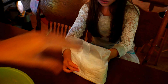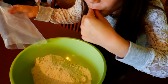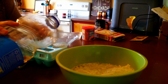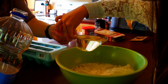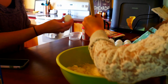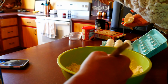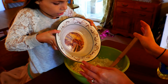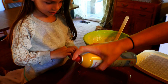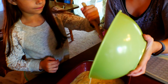Yeah, we're gonna bring this cake to Jesus. All right. Good job. Betty Crocker Super Moist Party Rainbow Chip. Vegetable oil. And I'll put it in. Got it? Good. Eggs. You're gonna do the eggs? All right. Uh-oh. That's okay. It's fine. Okay. Dump them in. There you go. Do you need help? Here, I'll stir it for you. How are we gonna eat it? I'm gonna bake it. You can't bake it in this thing. Yes, I can.